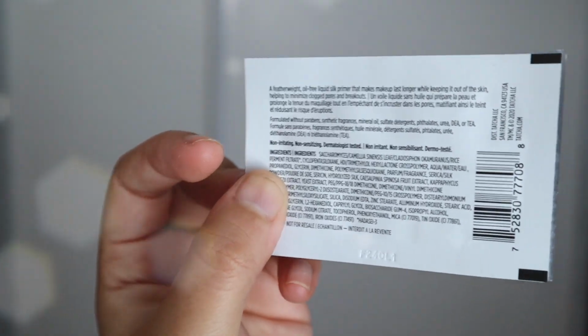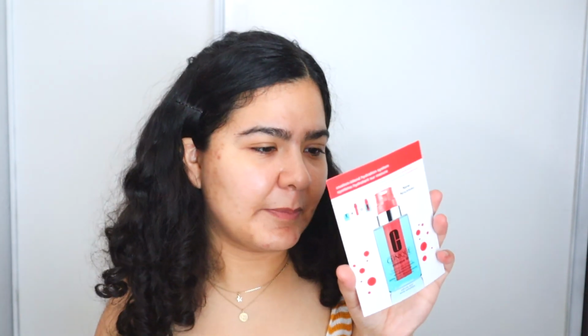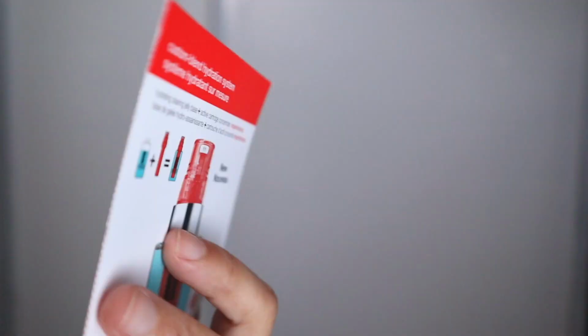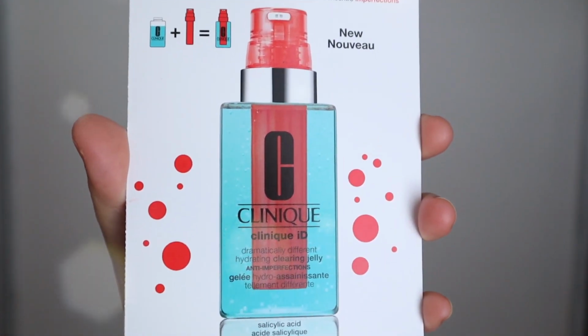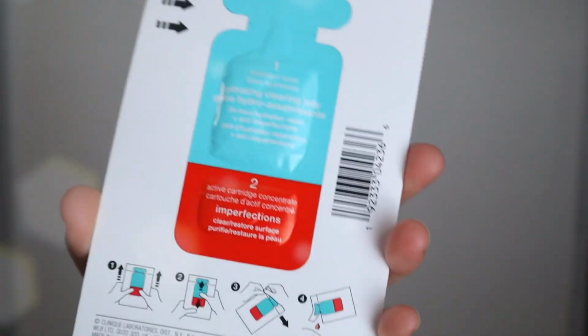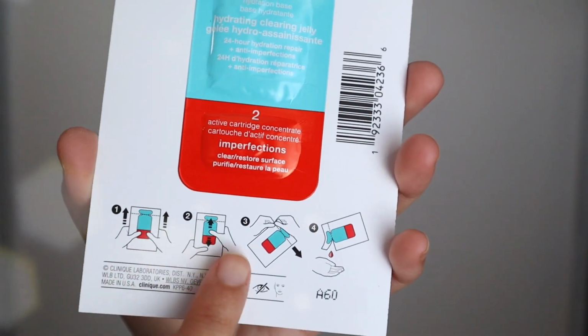Ooh. And then this one is, what are you? Clinique. Oh, I remember using Clinique. Personally, it doesn't look like it does anything for me, but I'm glad it's a sample size. And this looks different and unique and weird and nice. It says Custom Blend Hydration System. Hydrate Clearing Jelly. Ooh. And then the second one, Active Carnage.